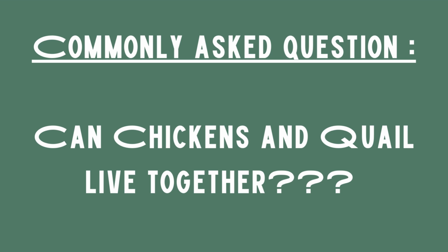There's a big size difference generally from a standard sized chicken. Even a bantam sized chicken to a quail is a big size difference. And there could be fighting. However, like I stated before, chickens often can carry diseases that they look healthy, they're fine, they're living their best life, but they can easily pass it to quail, and the quail can get very sick and die very quickly. So, those are the two reasons I do not recommend keeping them together.